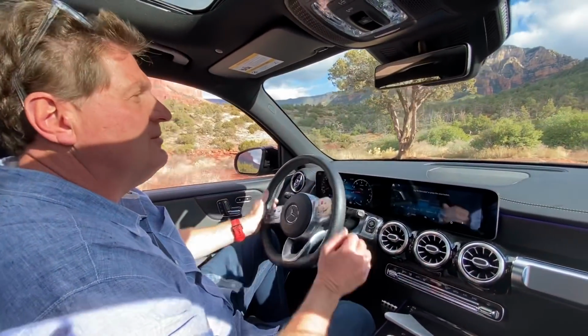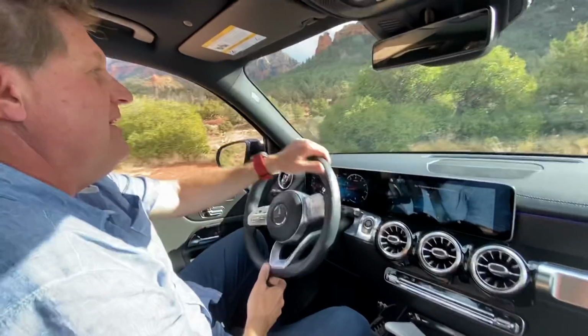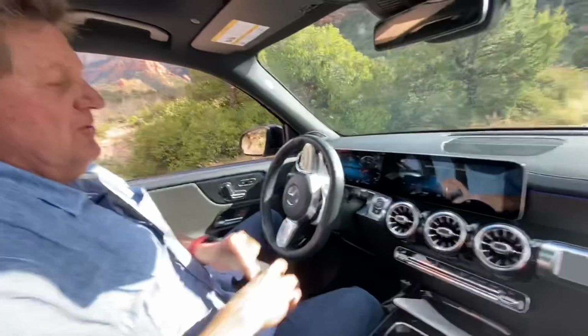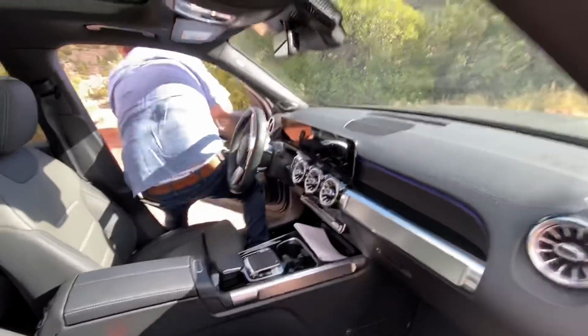She's not happy for some reason. Maybe she thinks this car is too nice to be out here, or maybe she thinks I'm getting in her way. All right, let's take one final look at it.